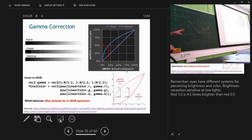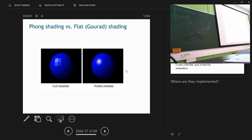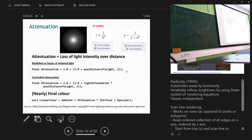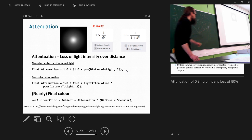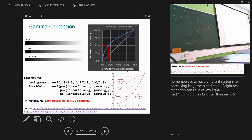So the final thing you need to do if you need to gamma correct the luminance values is basically to take that color we already obtained, this one, and then just take that to the power of 1 over 2.2.